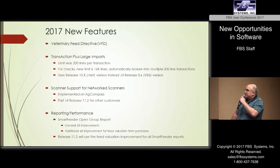The one that I think will impact folks that are buying scanners in the future is that we added support for network scanners. So your scanner no longer has to be attached directly to your PC. We implemented it on Ag Compass this year because it requires a new ActiveX control. In order to get it on your PC, it needs to be on the distribution disk, so everybody else will get it in 11.2.